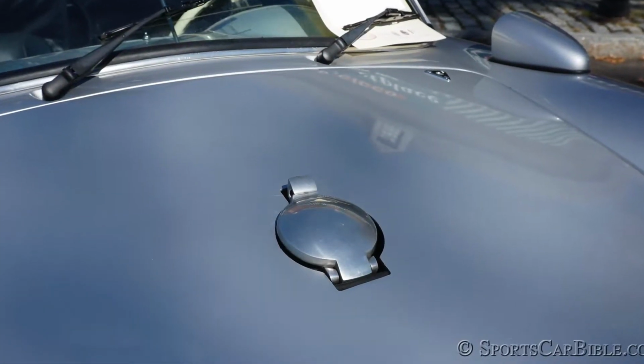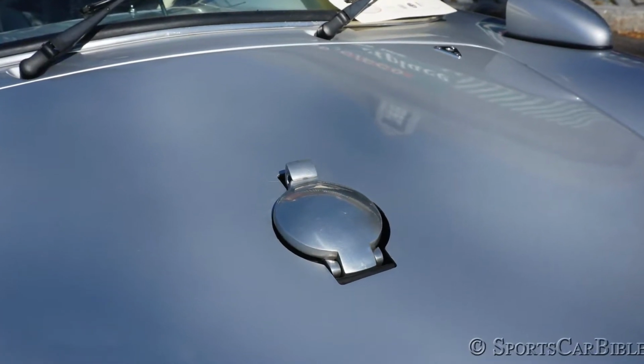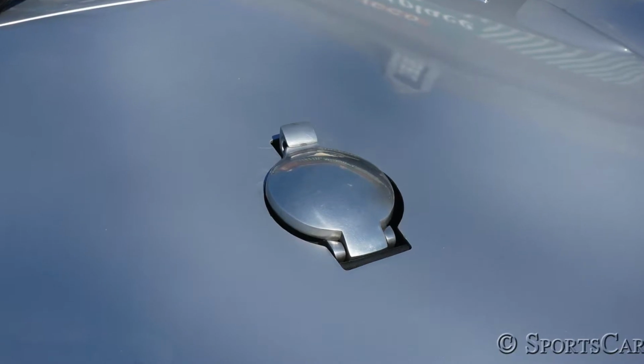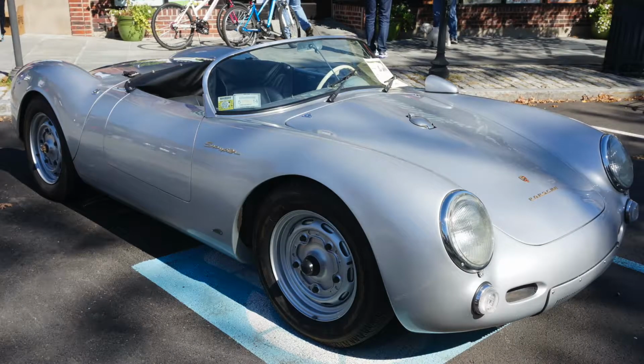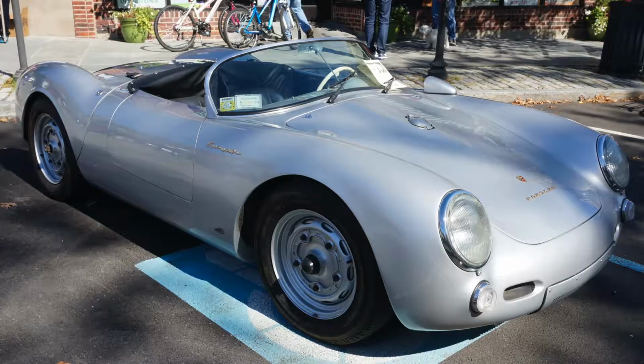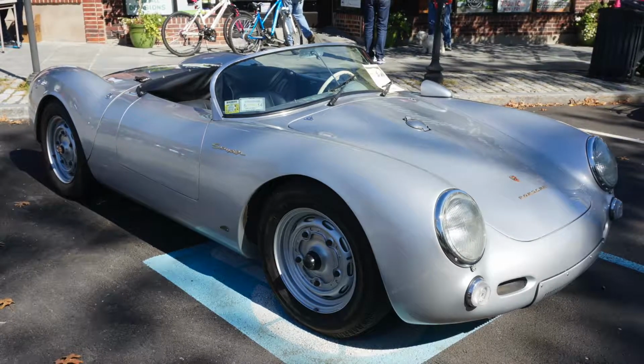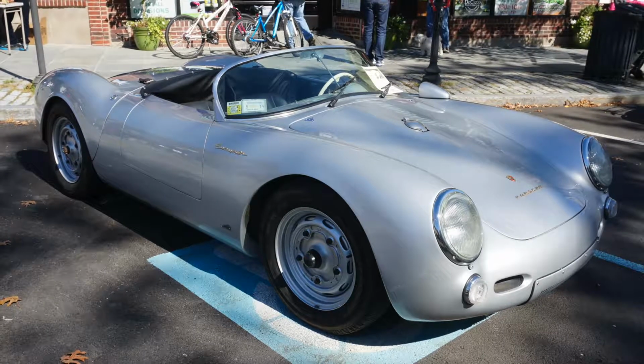The 550 Spyder project paid off, and it won that same year at the Nürburgring, Le Mans, and the Carrera Panamericana, whose name would adorn future Porsches for decades to come. The biggest evolution came in 1956 with the Porsche 550A.